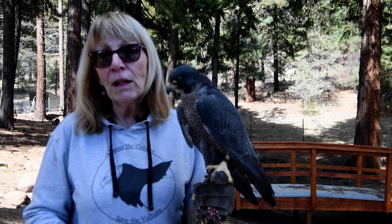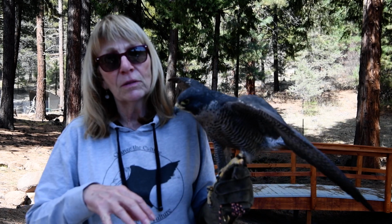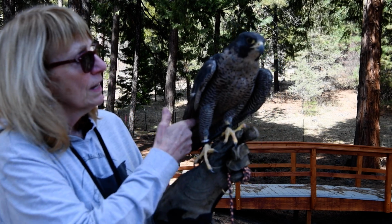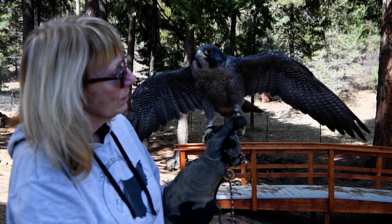Now, I said she's a falcon, so why do I know she's a falcon and not a hawk? Well, there's actually 4 physical characteristics that set falcons apart from hawks, and they're pretty easy to see, at least 2 of them. The first thing is you'll notice she has a very narrow, pointy wing. Can you spread those out? Thank you.